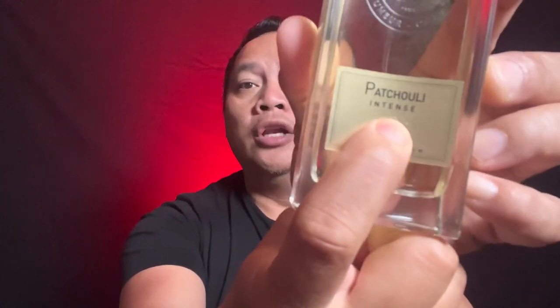That's why it is intense, very intense, sparkling. The sillage is very good, a head turner, very fresh, and I love it. I love it. This is a 10. Do not ask me for the price.